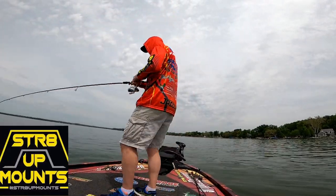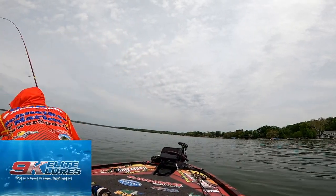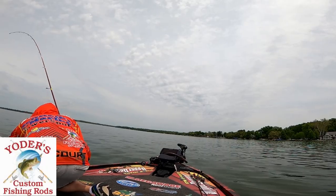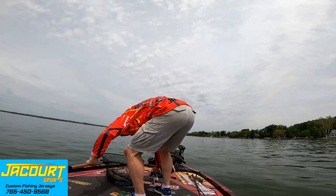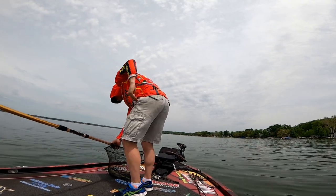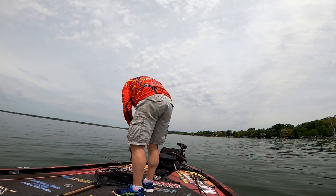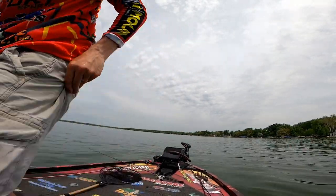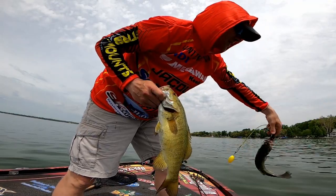I swear I saw a bigger one than this. This fish still might help. He's not a giant, but I do think he culls out my smallest, this little largemouth this morning, finally getting replaced. Good luck, buddy.